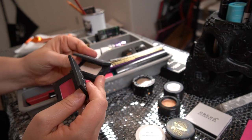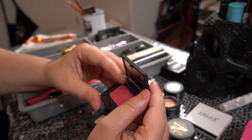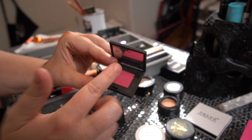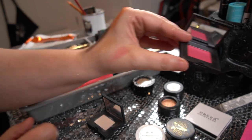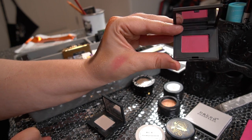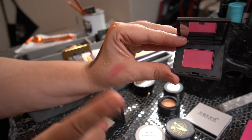The shade Domination, I'm definitely gonna declutter because it doesn't do anything for me. It looks pretty in pan, but there's nothing there. I mean, it's almost like it's supposed to be a blush, which actually it might be a really pretty blush, but it definitely wasn't supposed to be a blush. So I probably am gonna declutter this.